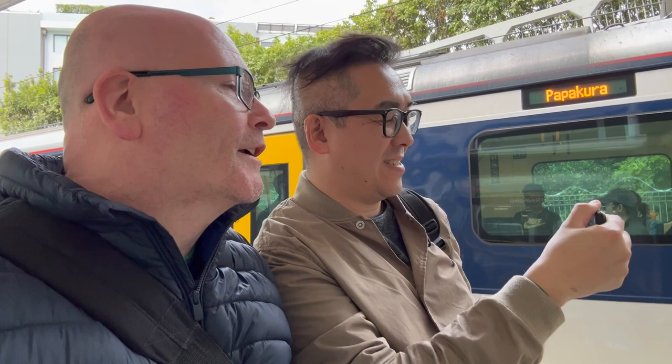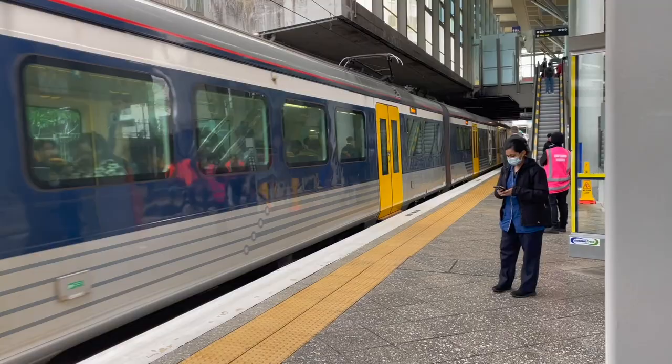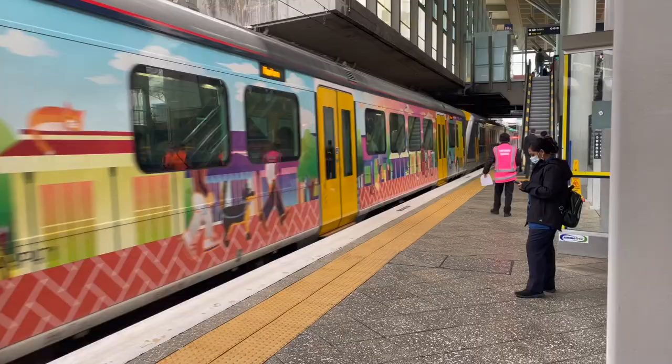Just single sets, pairs of seats along the way. No facing seats, which I think is better. So there we are. It is departing. And of course, we will be taking a train back into the Britomart later on.